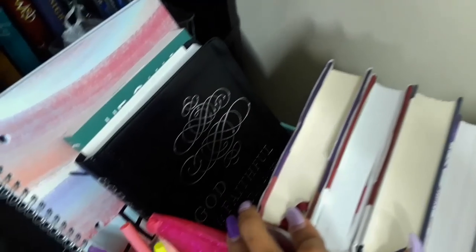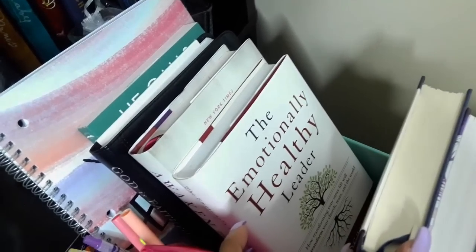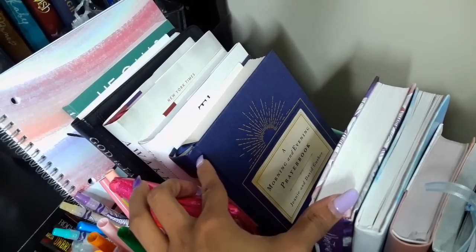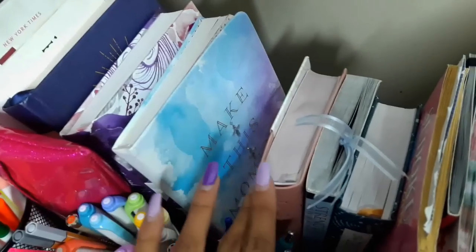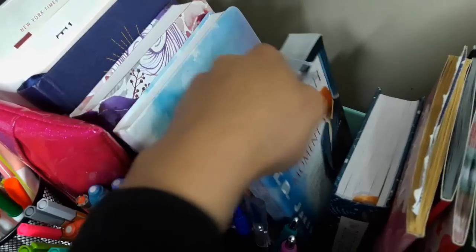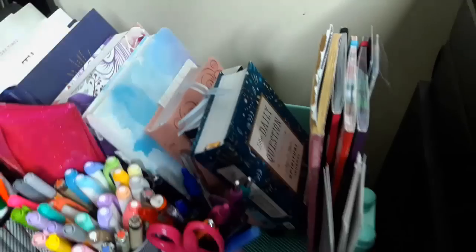So there we go. Then I have My God is Faithful devotional, which I've been reading for some time. Priscilla Shire Awaken, which I'm reading. The Emotionally Healthy Leader by Peter Scazzero, which is my church assigned reading. The Morning and Evening Prayer book, which I've been reading through. This is my devotional Bible for women, which I read through. My prayer journal. Jesus Calling, the pink edition. Then I have this one, which is Strength for Every Moment by T.D. Jakes, which is really, really good. And then I have this, which is the Daily Question Spiritual Journal. So I just keep those there on the shelf.